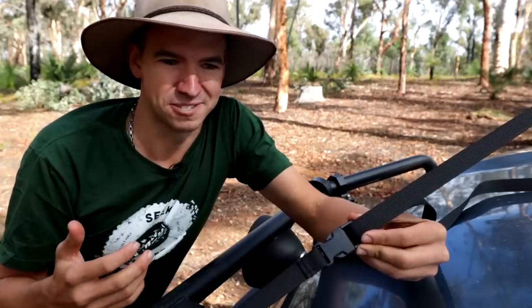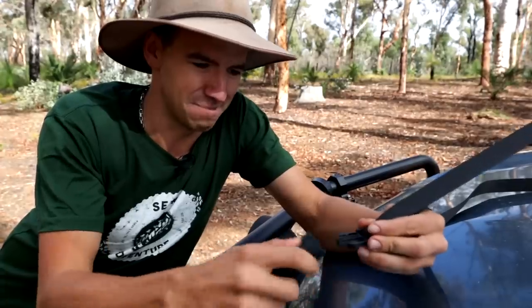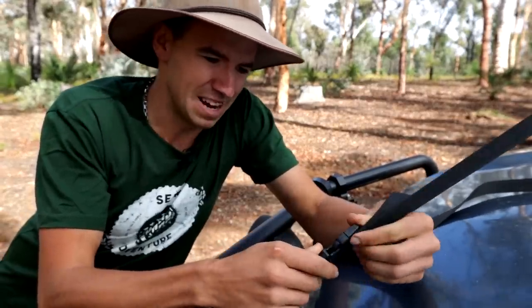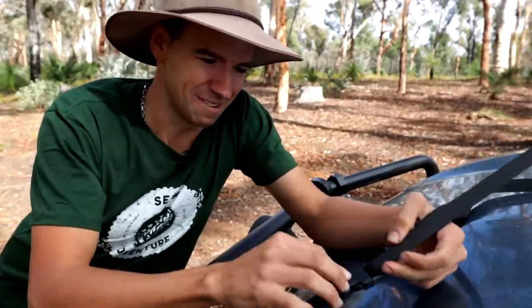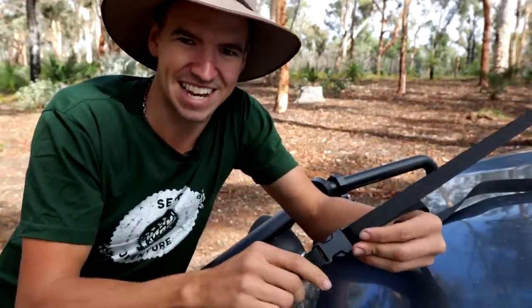Another thing that I'm not too sure about is these plastic buckles that come with the straps. I've had plastic buckles break on my swag and all sorts of other things. But I guess I understand why they need to be plastic, because I wouldn't really want a metal buckle scratching up my hood. So we'll just see how they go.